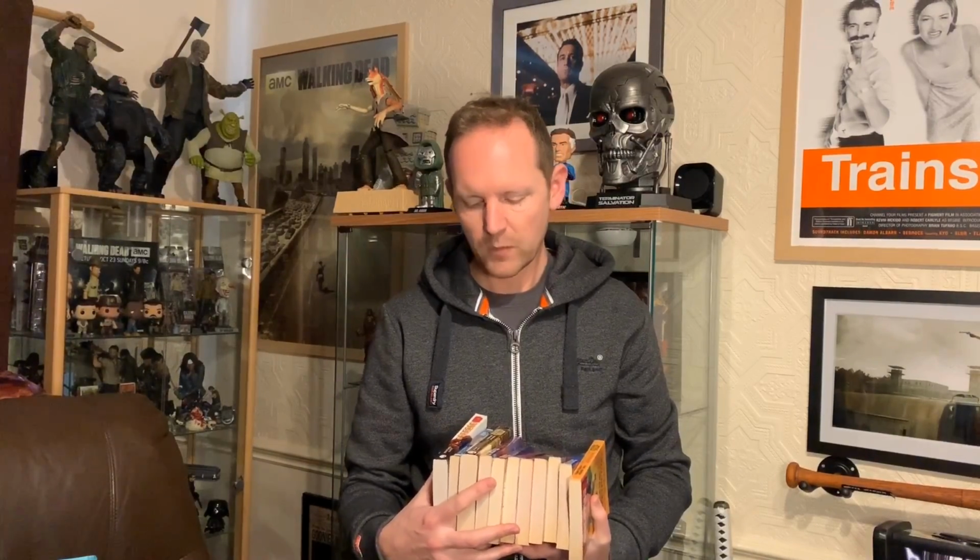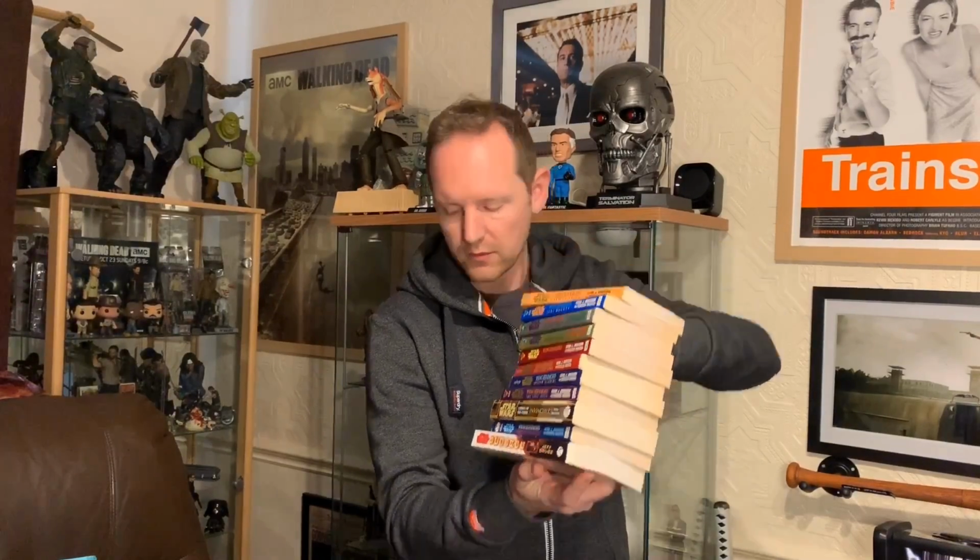I'm debating what to sell them for, whether to do individual. I don't think it's worth it individual because they're only £3 or £4 each mostly. But I'll have to check each one in case there's one that's worth more than the rest. But I'm planning on doing the whole lot together for about 30 quid. It might be unrealistic, I'm not sure, but I'm going to go for 30 and see what happens.